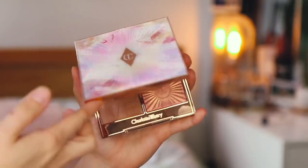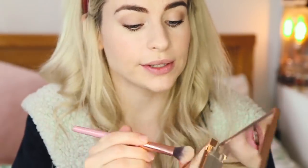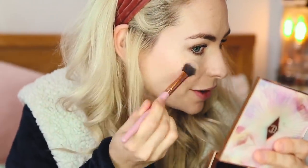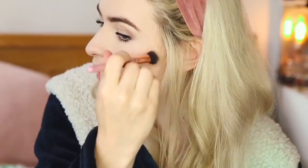I have one new product in this video that I haven't tried yet, but I need a new highlighter. It was in my PO box. It's the Glowgasm palette from Charlotte Tilbury. I'm going to use this highlighter. I haven't tried it before, but I'm going to give first impressions in this video. It's a lot more subtle than I was expecting. I thought it would be very intense, very Instagrammy highlight, but it's actually really subtle.